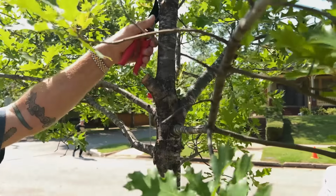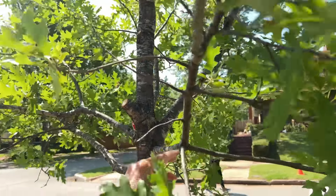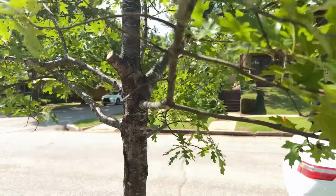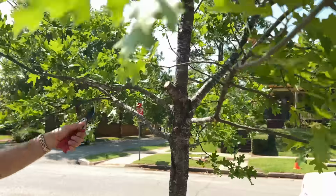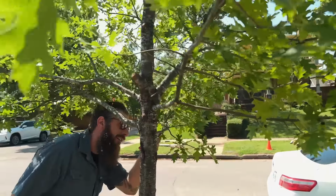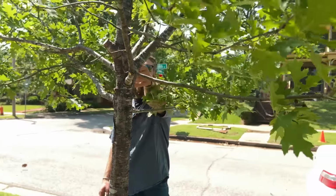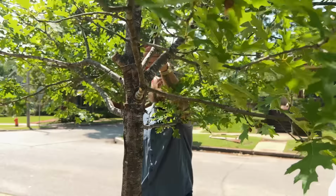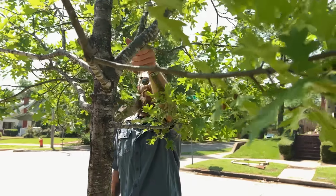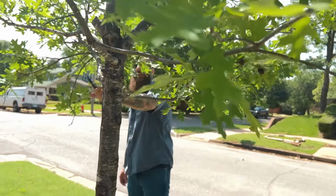And I love the way this exposes the architecture and the branching. Absolutely. Yeah. And it's also, by trimming these that grow down, you are simultaneously elevating the canopy, which will benefit the turf below it. It instantly makes the tree look a little bit more mature, I think. It does, and it's super healthy for it.